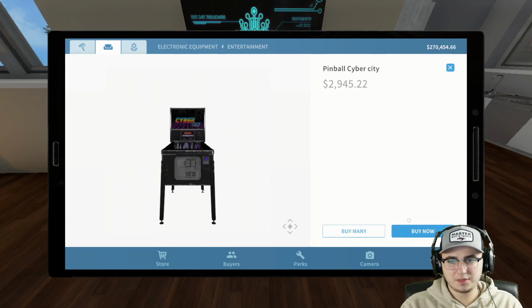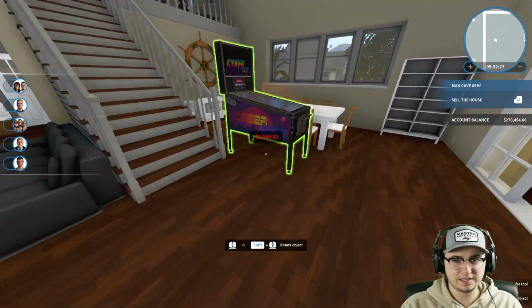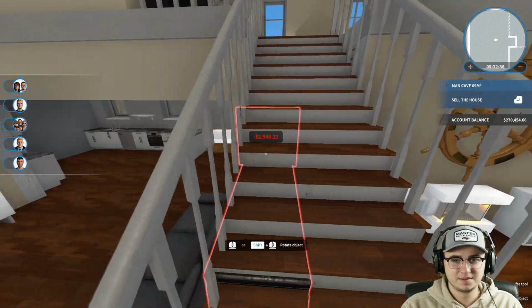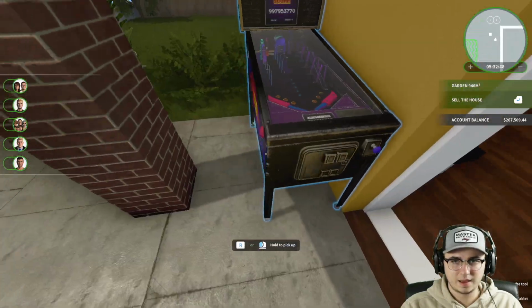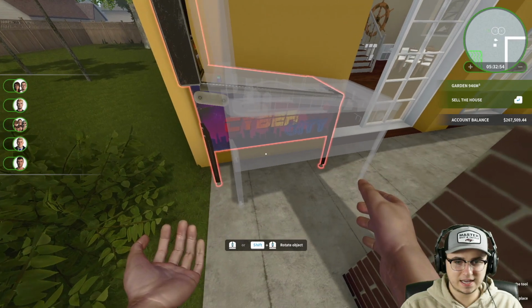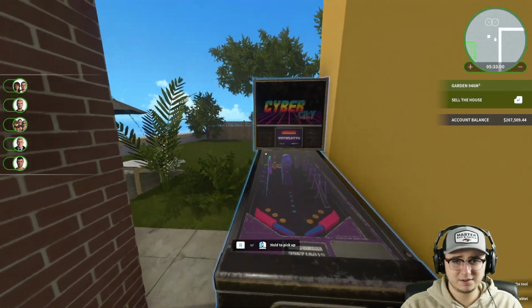You know what? I'm going to throw in a pinball machine. Might as well, right? Might as well. Where do we put this? I was going to throw in a pinball machine, but I didn't realize how large they are. There's no good spot for it. Can we put it outside? Sure we can. I'm putting a pinball machine right outside of this door. Again, no real reason to have this outside. Honestly, no real reason to have this in the first place because it just doesn't make sense for the house.